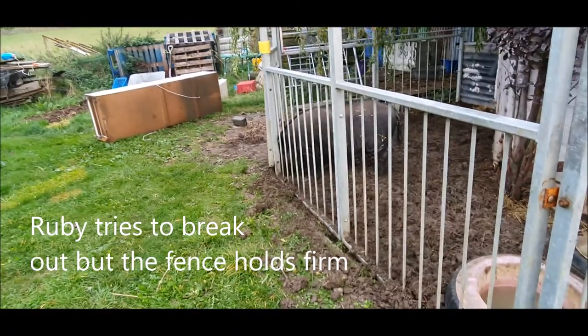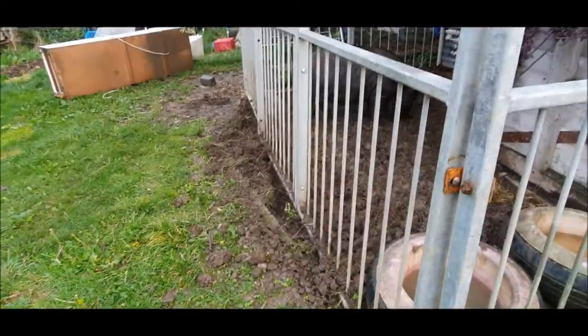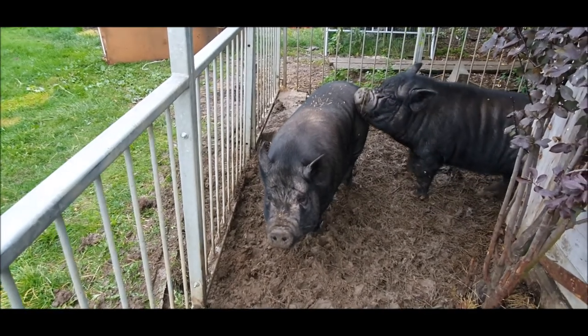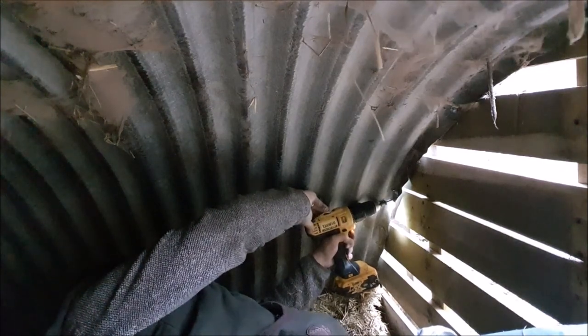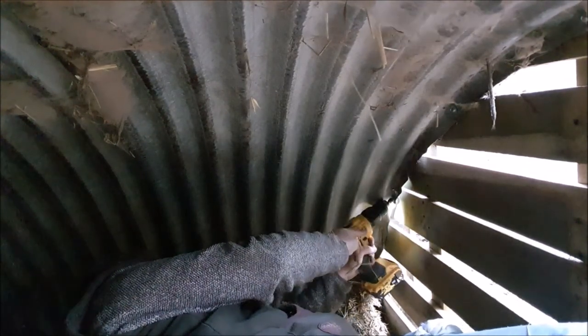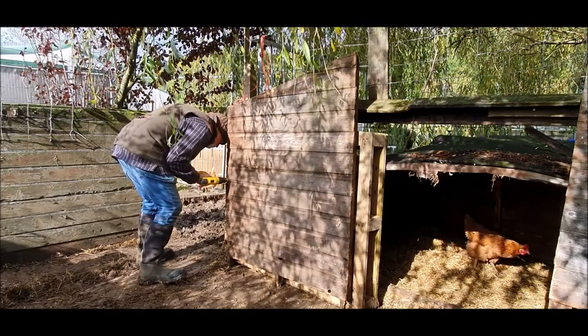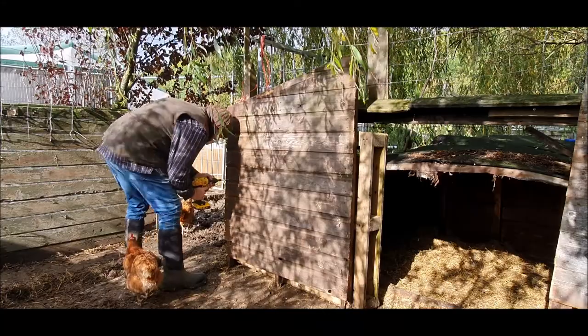Pigs are getting restless and have pushed their fence out and knocked down part of their sty wall. I screw a sturdy pallet on and then put the wooden wall panel back on. I thought it was immovable, but it only lasted 2 days. Back to the drawing board on this one.